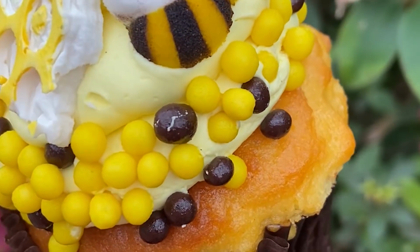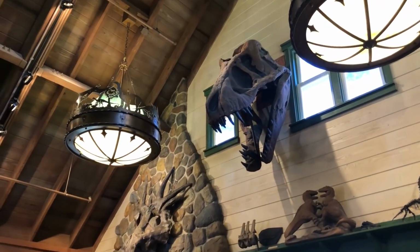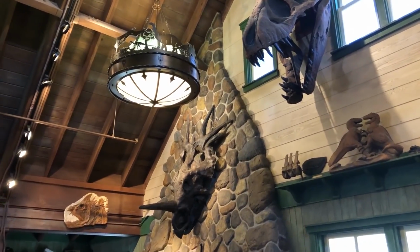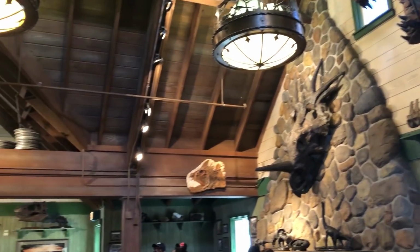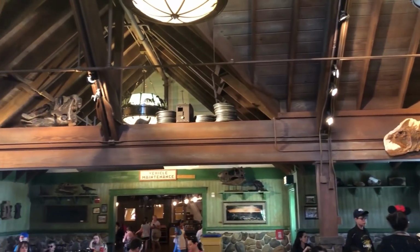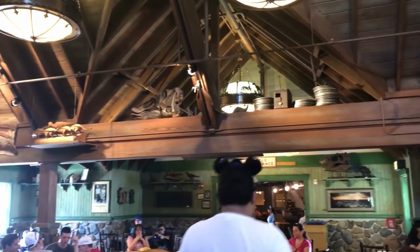But what I love the most is the theming. This is actually themed. It's really weird that a bunch of paleontology students are staying here, and they've decorated the place. It's real interesting. So definitely go check it out.